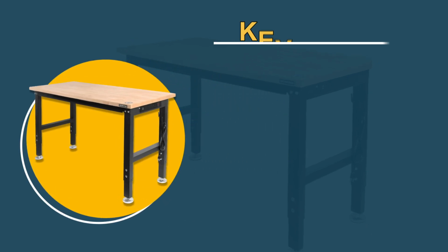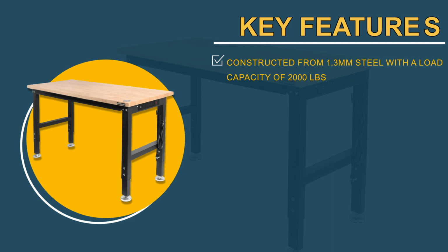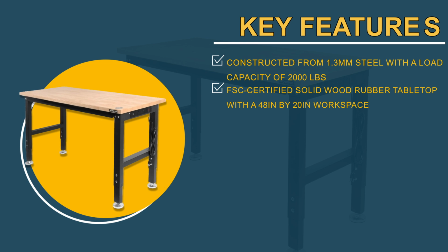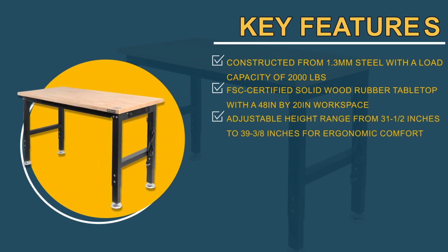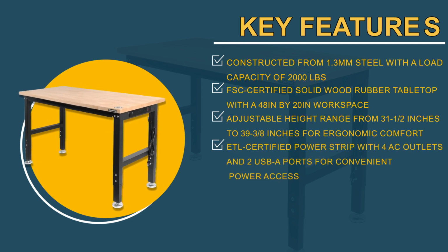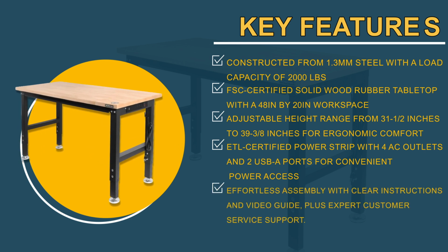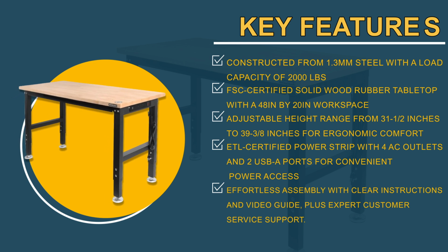Key features: constructed from 1.3mm steel with a load capacity of 2,000 pounds. FSC certified solid wood rubber tabletop with a 48-inch by 20-inch workspace. Adjustable height range from 31.5 inches to 39 3/8 inches for ergonomic comfort. ETL certified power strip with 4 AC outlets and 2 USB-A ports for convenient power access. Effortless assembly with clear instructions and video guide, plus expert customer service support.